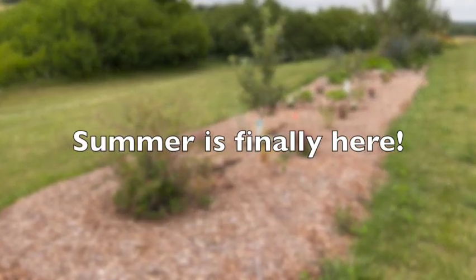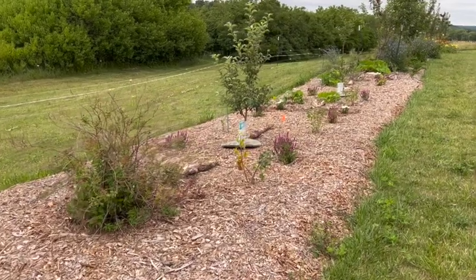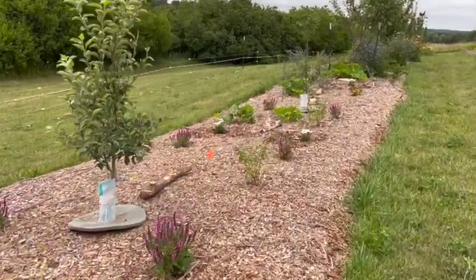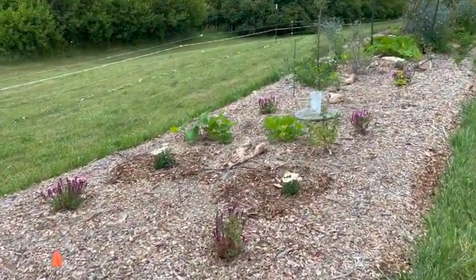July 8th, 2023. We finally got some rain after a long drought.